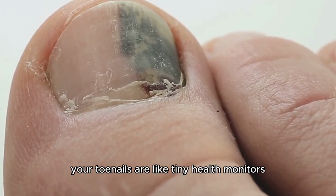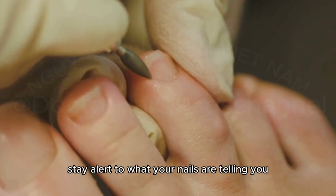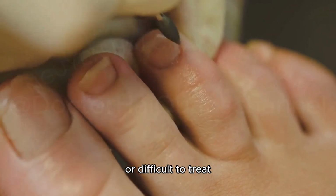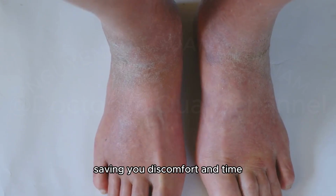Your toenails are like tiny health monitors. Don't overlook what they're trying to tell you. Stay alert to what your nails are telling you. Regular self-checks can help you catch problems before they become painful or difficult to treat. Early action can prevent bigger problems down the road, saving you discomfort and time.